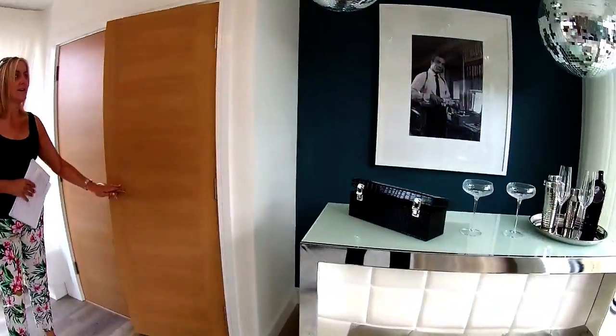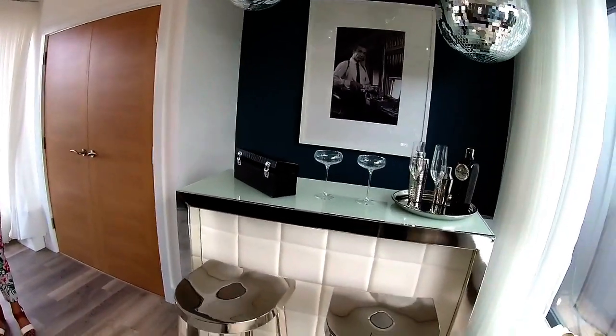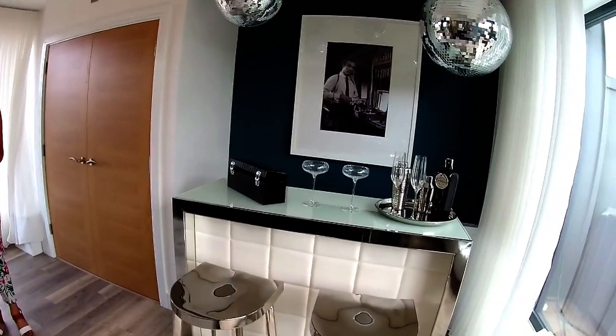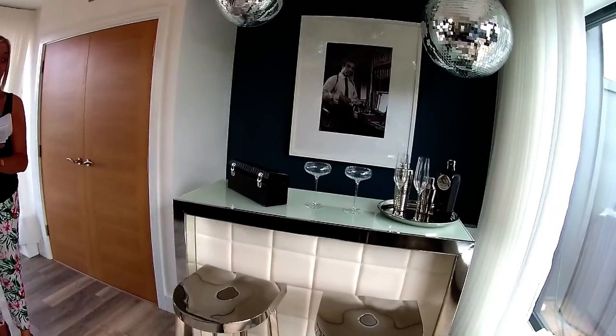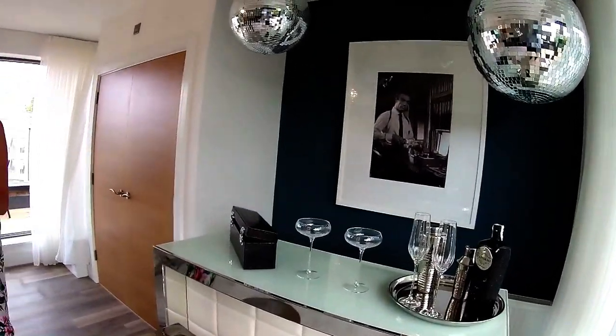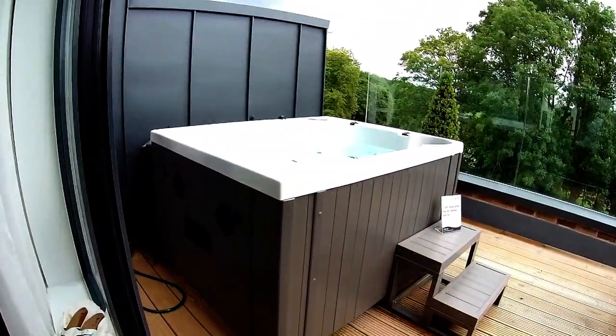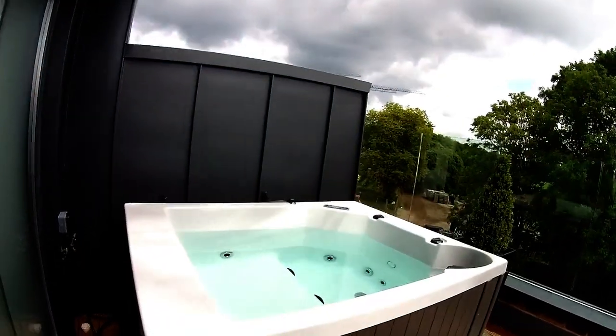Now, let's just max it up a bit here. There's a mini bar. Now, why would a mini bar be in bedroom number four? Bedroom number four. Why would that be? Well, if I had a mini bar, I would definitely want... You'd want a hot tub. A hot tub in with that. There you go. Gosh. There you go.